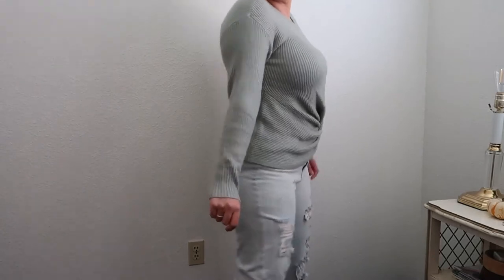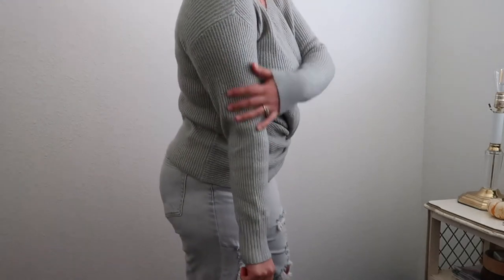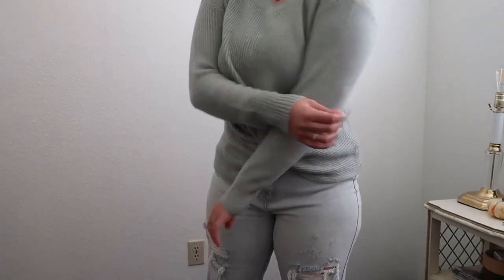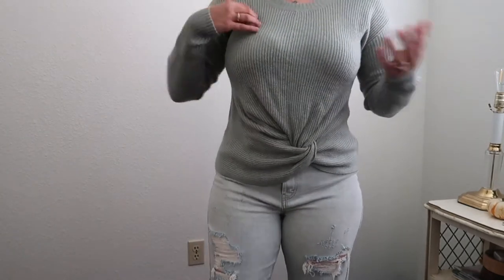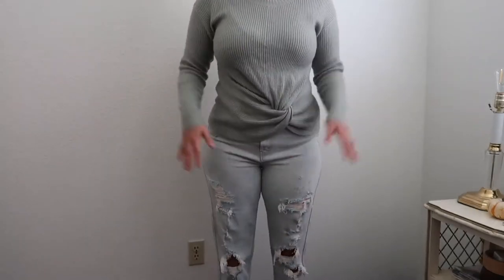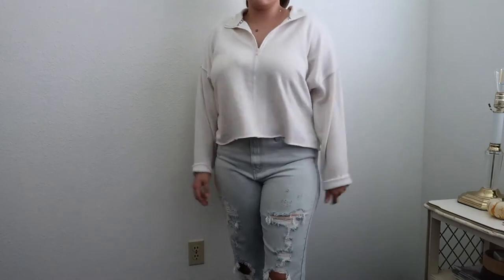But yeah, I got this in my usual size medium. It fits pretty well. I still have a lot of room in the arms. It's loose, it's not too tight. It's got this little faux wrap. And then these are just my ripped jeans from Target. So this is an airy one.